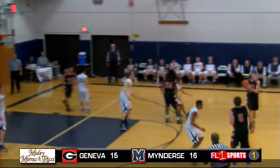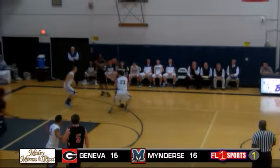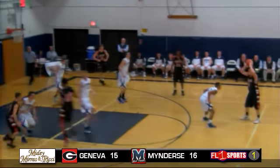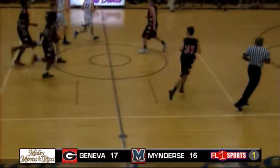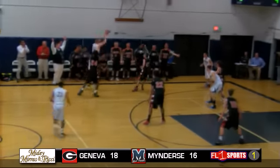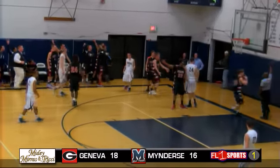Dolgas gives it up to the free throw line for Johnson, who's back in the game now. Remember, he feasted on the boards in the first quarter. Down to 20 on the shot clock. Sweeney swings it over. Dolgas for three. Got it. Nice possession there for Geneva. They really ran their offense. They got the down screen. He came off the pick and knocked it down. And the Panthers take their first lead at 18-16 with 4:50 to play in the half.